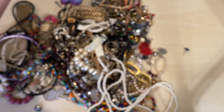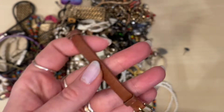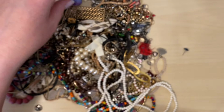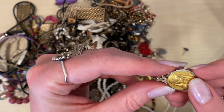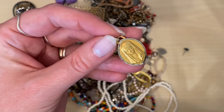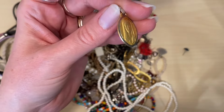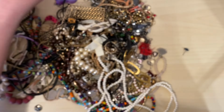There are some loose beads, so I'm just grabbing a tray to pop those in so they don't go flying around. Just out of shot, I found the other half of the watch strap for that elephant watch. That will probably just go into a lot of watches. If I can't change the battery or fix the strap, then I just tend to lock them up. So this is not silver, but a sweet little religious charm. Found loads of those in a recent unboxing, so I'll probably put that with those.